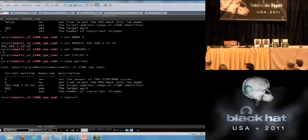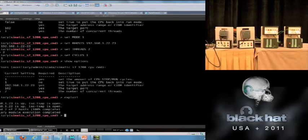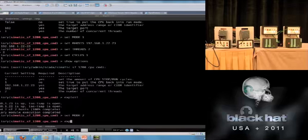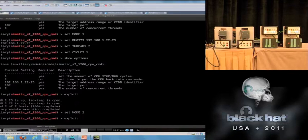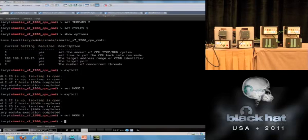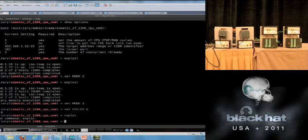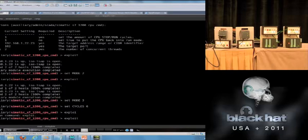If you guys want to come in and see this, I don't know if you guys can see the 1200s over here. Yep. And we can set the mode back to 2 and turn them back on. And set the mode to 3. Set cycles to, let's see, 6. This will actually frag the PLC, so the CPU can't handle the start and stop commands being issued within a certain time frame due to certain constraints. So at some point, it will turn on, turn off, turn on, turn off, and then it actually will completely disable the PLC and shut it down.